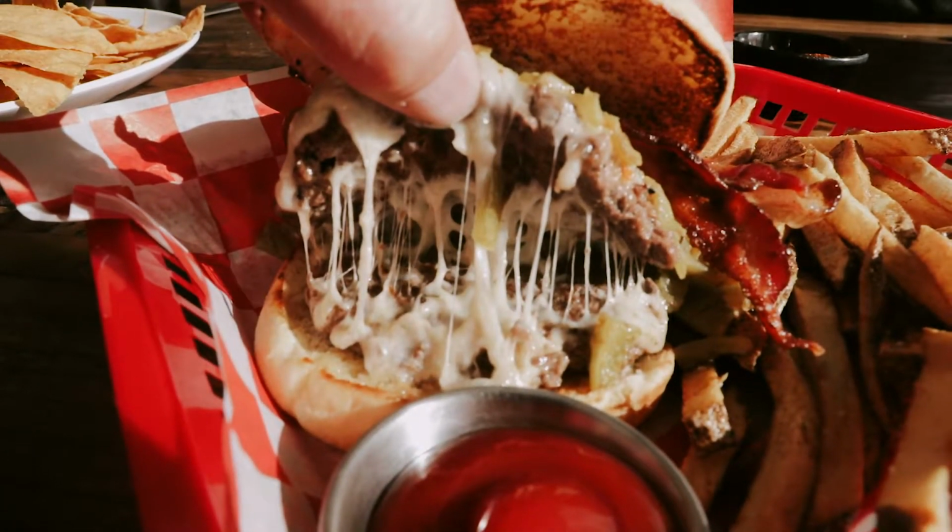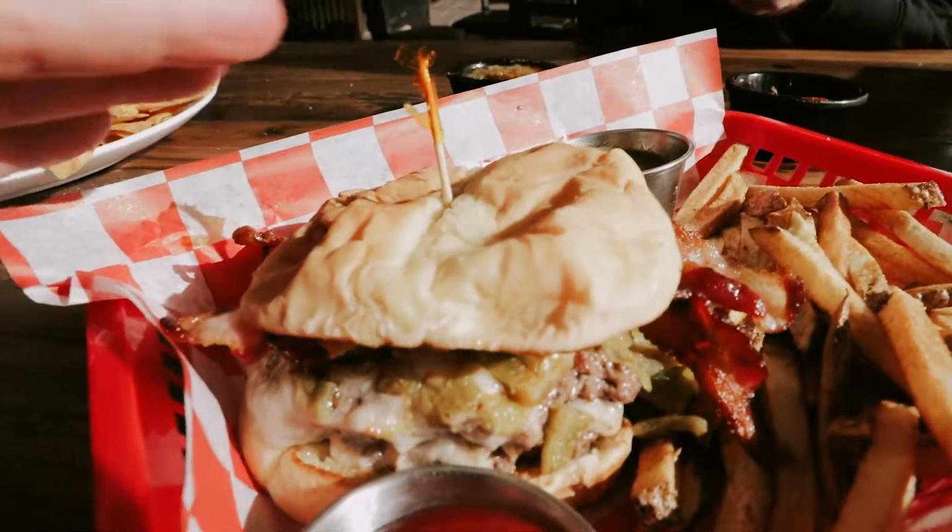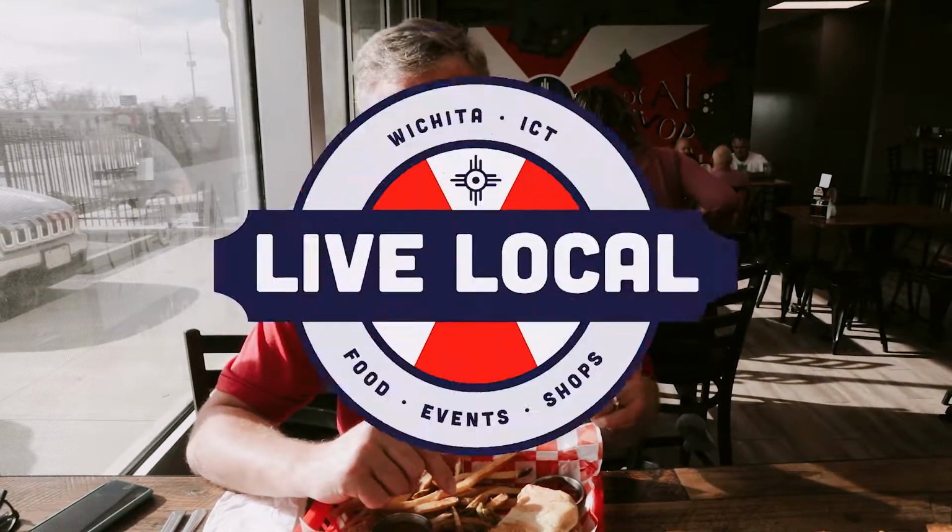All right, after that second bite, some more of that flavor has kicked in. I can taste a little bit more of that seasoning, and that chili flavor is starting to come through a little bit more. So yeah, all in all, this is a really good burger. I can see why Chet and Matt told me to get it. I would definitely recommend this burger to anyone out there. Sweet chili cheeseburger right here at Local Flavor.